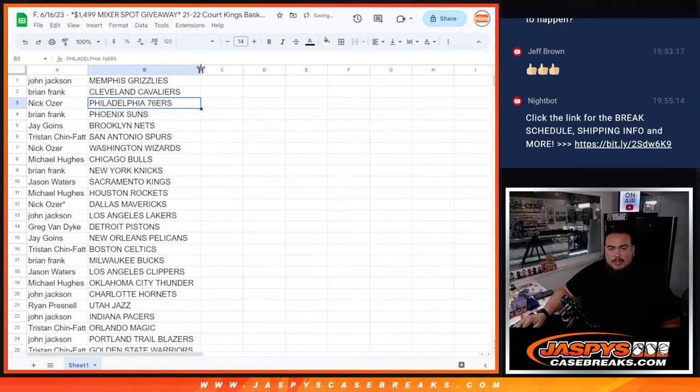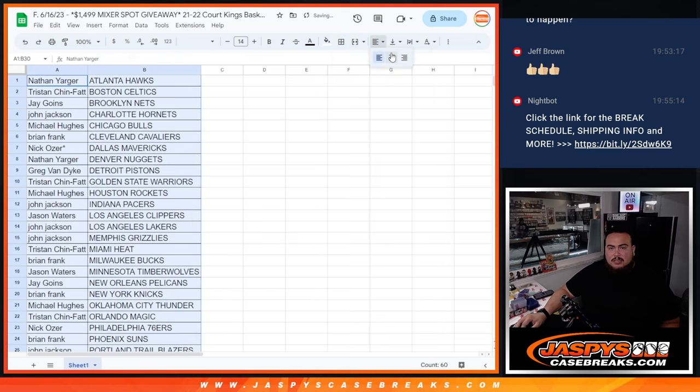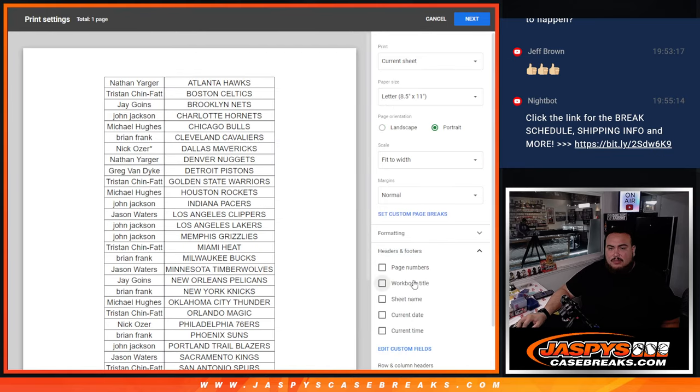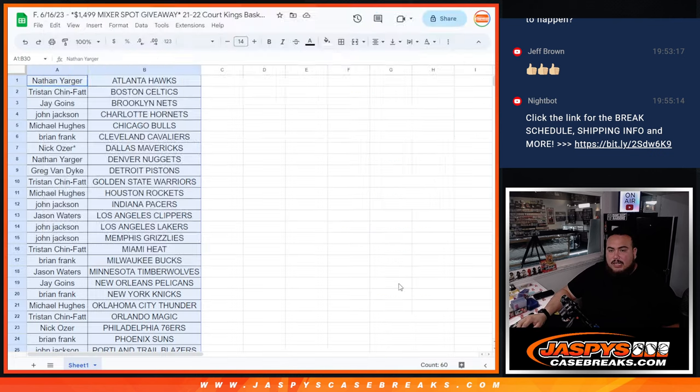Alright, and again, guys, it is a little blaster box, but we're still not going to have any trades for teams in this, because it is a filler. But I'll let you see your teams, though. Alright, guys.